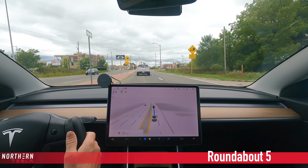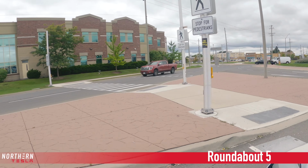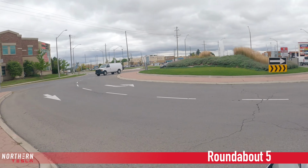So now we are following some traffic. There's a car behind me, so the only time I will interfere is if someone's behind me. They're not going to expect me to stop, so I will tap the gas if that happens, but not in this case. So we are clear through, so complete stop.